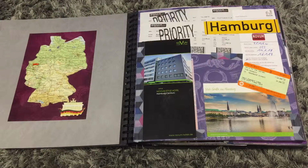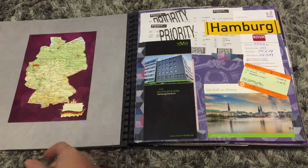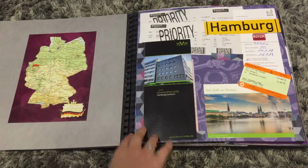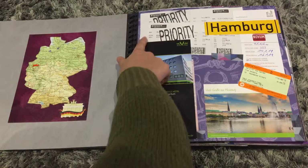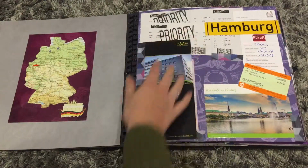So this has just got all our documents and stuff on there. It's a bit messy, but I quite like it. It's a bit more smash sort of style. So at the top you've got our boarding passes. So we flew out with Ryanair. That's just our boarding passes there.